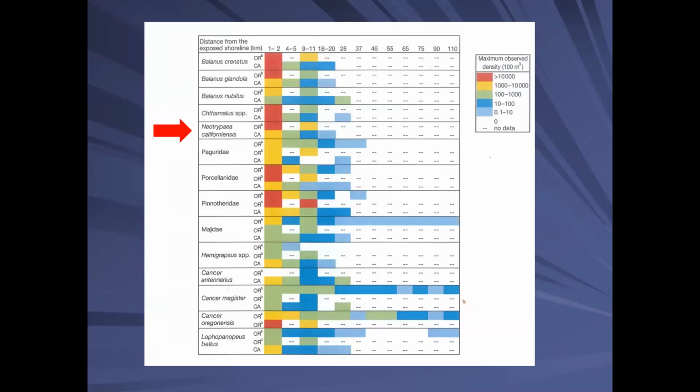And that's also shown in this graph, some work by Steve Morgan and Jennifer Fisher as well, for a whole bunch of species that they catch in plankton samples offshore. And here's ghost shrimp, and they're quite abundant near shore, along with barnacle larvae and a few other things that hang out, grapsid crabs and stuff that are near shore animals. And then, you know, here's Dungeness crab that go all the way out to the shelf break.